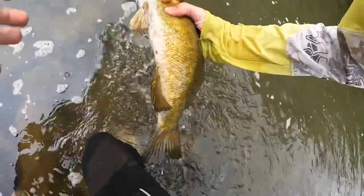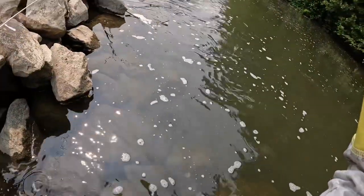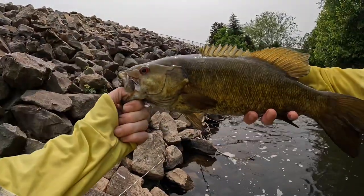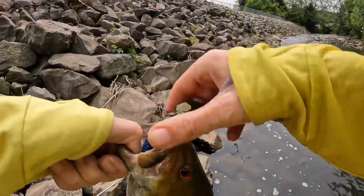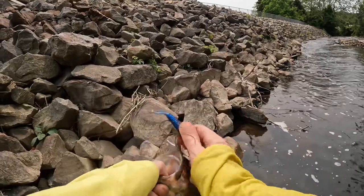Oh, that's a nice fish. My God, that's a big fish, ladies and gentlemen. Mess my camera all around. Oh, make sure we're recording. We are. Look at that big smallmouth, ladies and gentlemen. Look at that big chunky smallmouth. That's a 3-pounder. Oh, had you hooked better than I thought. Look at that Z-Man Jackhammer hanging out of her, boys.